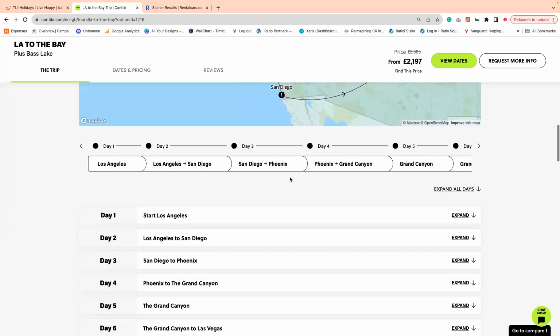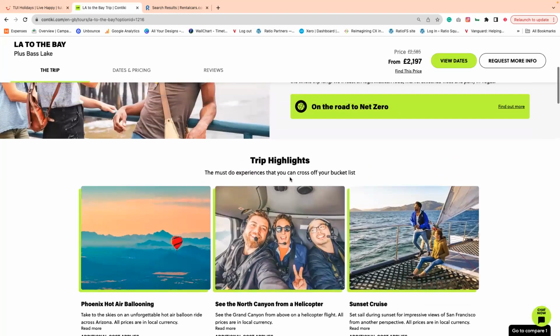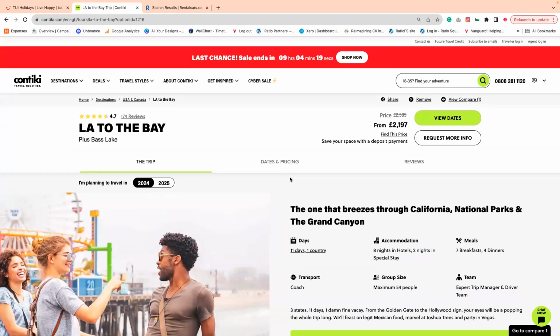But if we scroll back to the top, let's dig into some of the things which I find a little bit confusing about this page. The way that they've done it is you've got the trip, dates and pricing, and reviews in different sections, so they're not all on the same page. You're toggling between them. That could potentially be a little bit jarring because you've got to keep going back. If you're in your dates and pricing, you have to go back and look at the trip again, then go back to dates and pricing. So it could create a lot of back and forth, which could disorientate and frustrate people. There might be a better way of joining these pieces of information together.